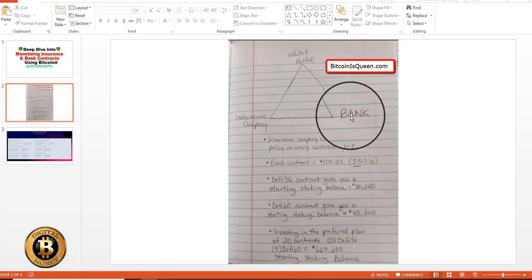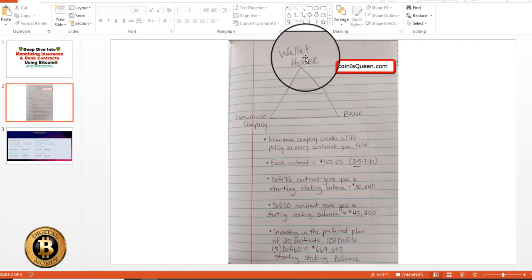So you have an insurance company, they have policies. You have banks, they want these life insurance policies. So it's a win-win situation. Insurance companies want to write policies. That's how they make money. Banks make more money by buying insurance policies. It's a win-win situation. So how do you fit in this scenario?